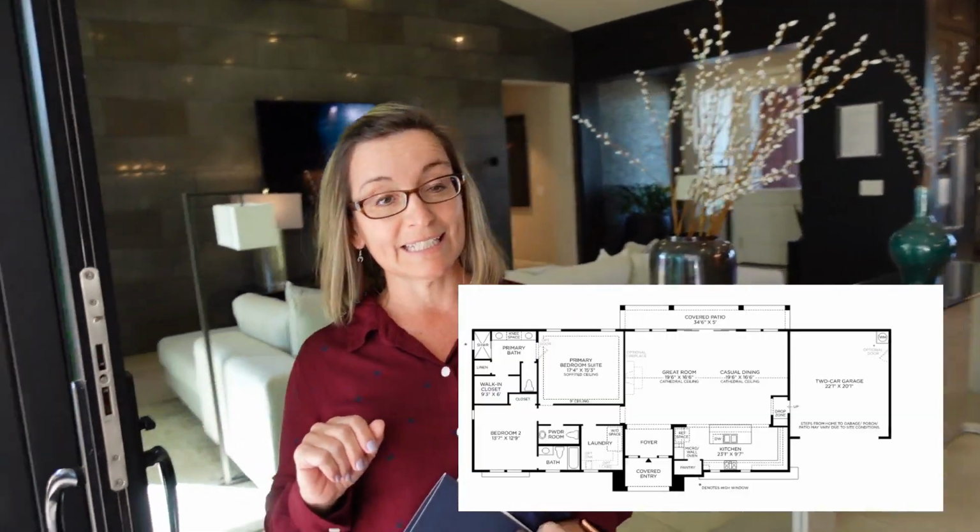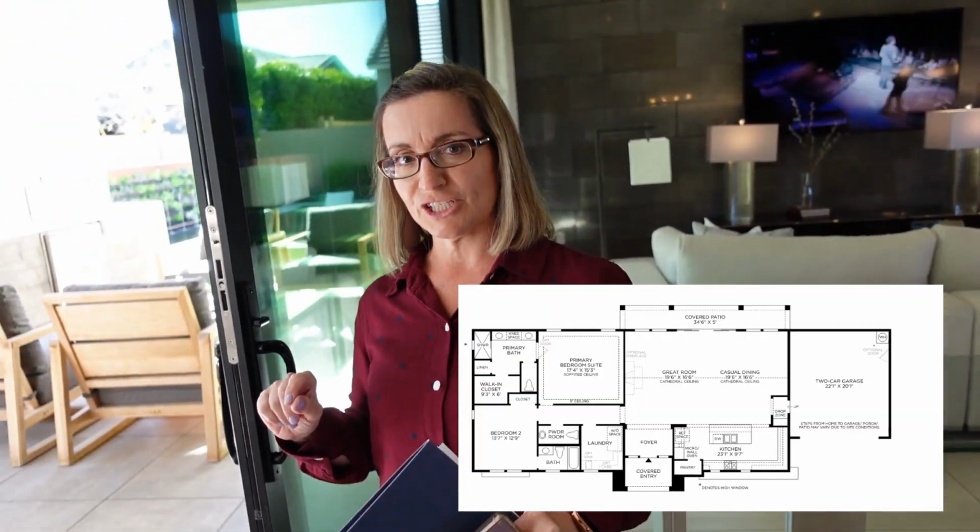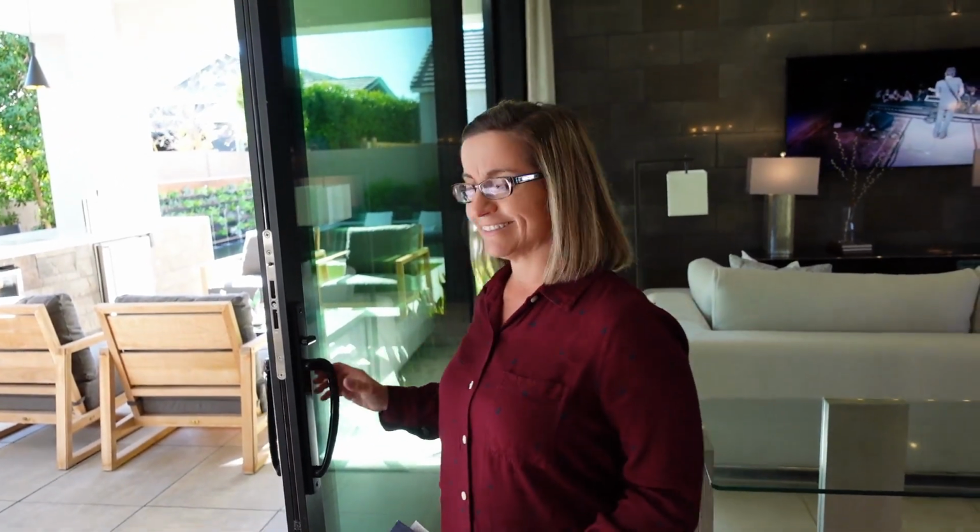One more model to see. I believe it's on the same collection as this one. Looks like a little bit larger home. So let's go take a look.